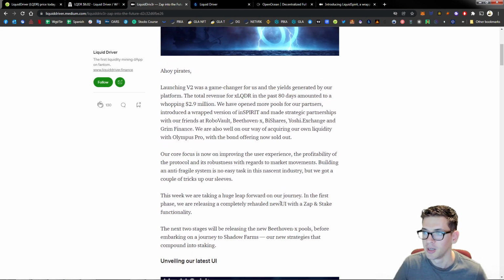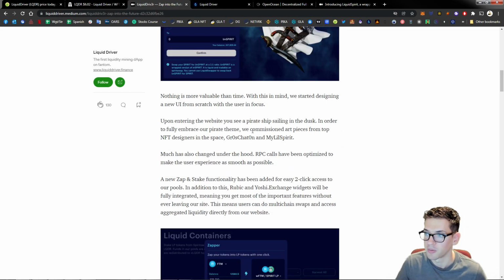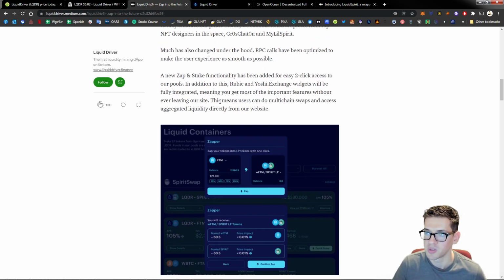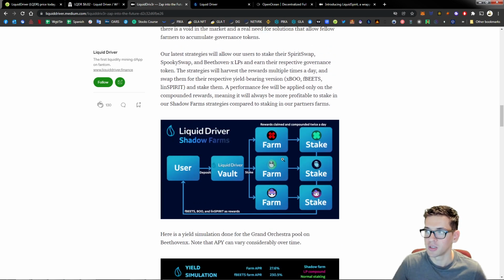So a little sneak peek, they're going to be redoing their UI. Some people don't really care about that, but for people looking at it, I'm excited for it. In addition, Zap functionality for LP tokens, so that makes it really cool. There's even talking about multi-chain swaps. I was like, holy, wow. And then there's also shadow farming, so you can essentially give your LP tokens and it's going to auto compound. Let's say you're doing Boo, and it's going to continue to do all the LP tokens and auto compound the Boo into xBoo and get more xBoo. It's just cool stuff.